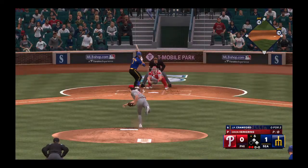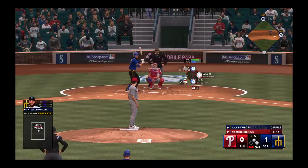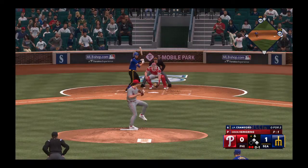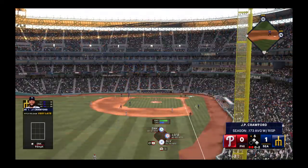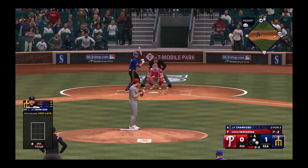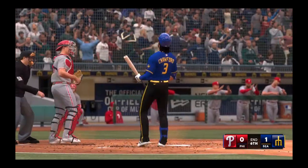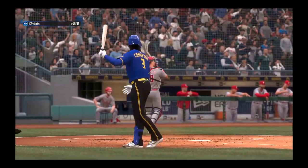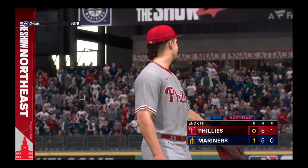J.P. Crawford gets a chance to hit. That one's in there. That's strike 1. Swing and a miss, and he got him to chase. This guy's got such a good sinker. As a hitter, you've got to look up in the zone. If you look down, you're going to be chasing stuff in the dirt. Sit down on strikes. Fastball at the letters, frozen for strike 3. Mariners leave a couple, but they still lead it 1-0.